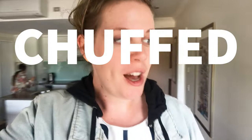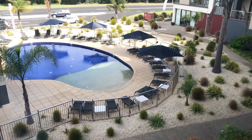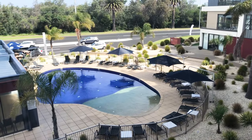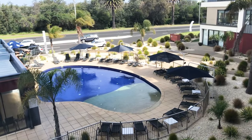Okay. So we are chuffed. Oh, we can see into other people's apartments, so that'll be fun. And, oh, we've got windows that actually open for fresh air. How cool. It's pretty cold. It's only 21 degrees Celsius. But we think stuff it. We're going in the pool.